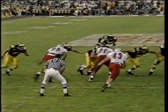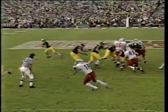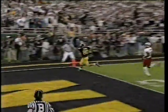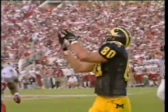One of the staples of the Michigan offense is the fake counter, bootleg, hit your tight end. Wide open in the end zone, and Truman is the guy.